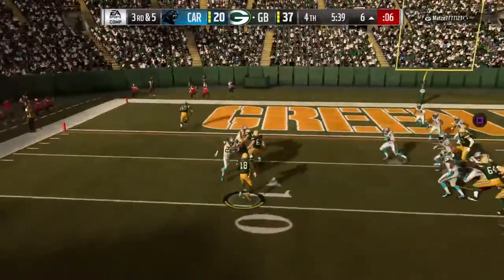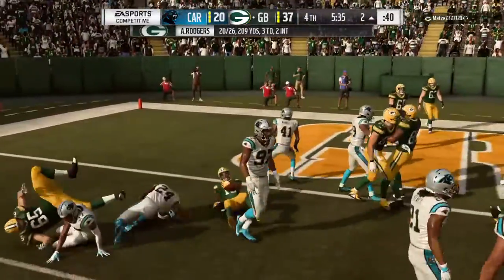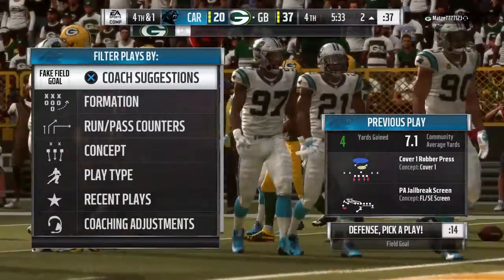Now Rodgers. This will be caught just inside the 10. And he's able to get it down to the 2-yard line. A 4-yard pickup, not enough.